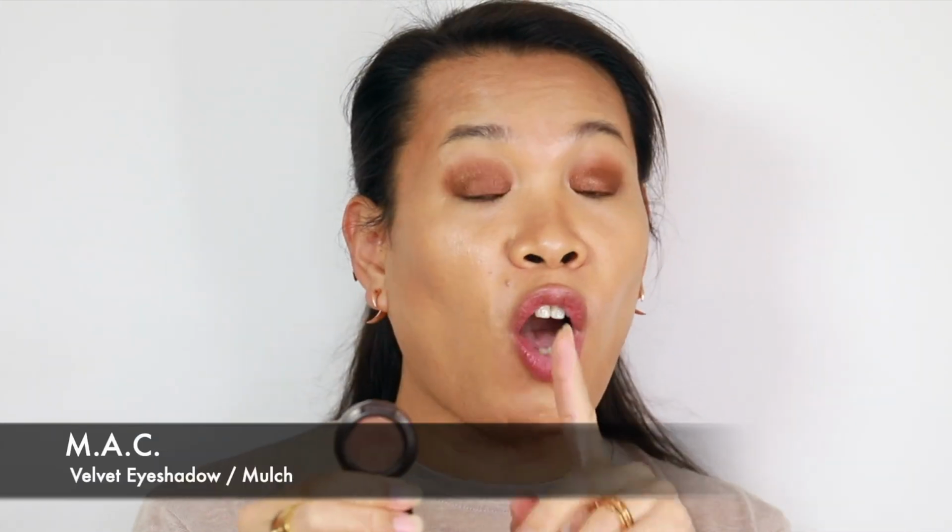And then using another MAC eyeshadow, this one is called Mulch. I'm not sure if they still do this, but the color is very, very common as well. You could find it, I'm sure, in NARS, Kiko, or, you know, if you have the Urban Decay Naked palette, there is one that is very similar, I'm sure. And I'm going to apply it with my finger.